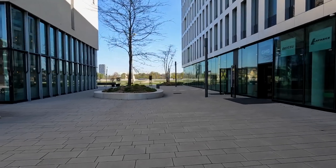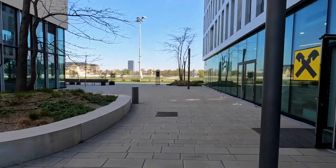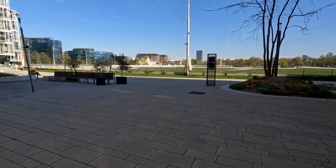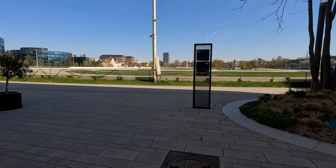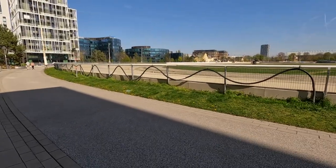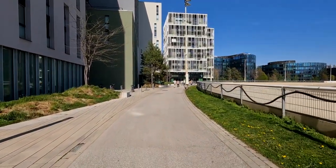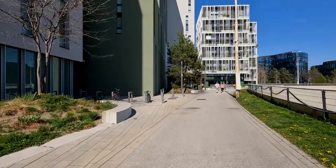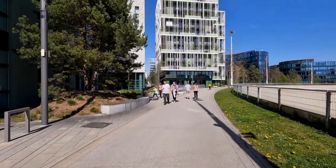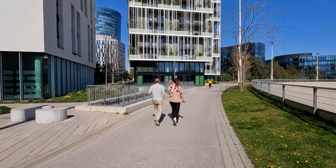So in the back, I don't know whether you can really see it, this is the Praterstadion. Oh, it's really windy here, so excuse me for the bad quality of my voice. I'm experimenting a little bit with some microphones, but yes, this is a really nice area. I see also some offices here where people can work and probably live very close.